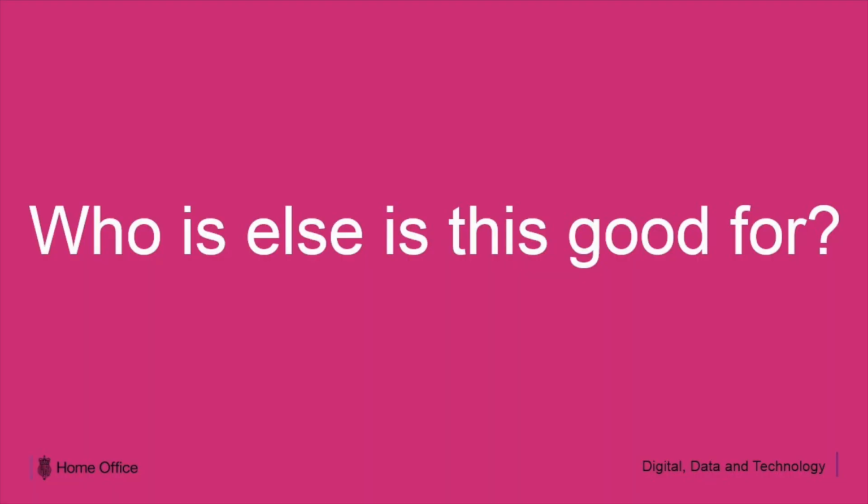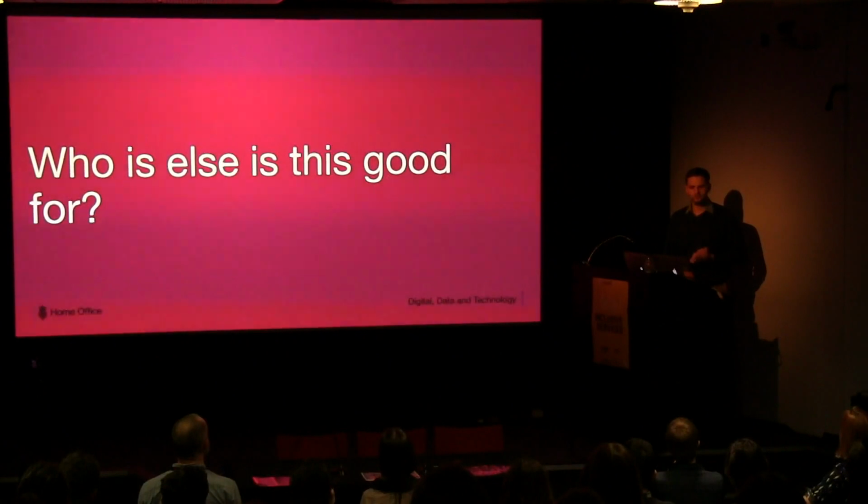So just think about who else this might be good for. Any other ideas from anyone else about this override? Anyone got ideas of who else this could be useful for? Any thoughts?